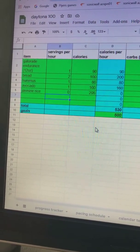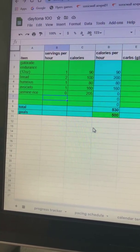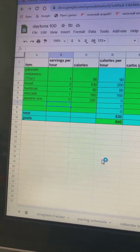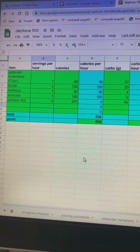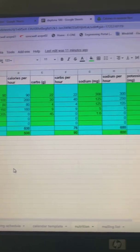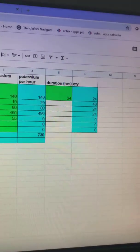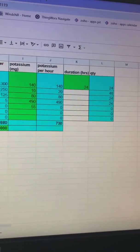Whereas whenever I was using energy gels a lot and trying to use salt tablets a lot, it was kind of tricky, and I would have to fiddle around with the quantities a lot. But this actually works out pretty cool. Better than I planned it. And I even added a little calculator on the end to show how much of each food I'm gonna need, that I'm gonna plan on eating over the course of the 24 hours.